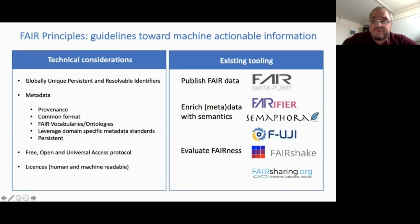But there are other tools developed in different contexts, like the Verifier, Semaphora, or FAIRifier, that are used for enriching data and metadata with semantics, for instance. And there are several tools now coming for evaluating the fairness of data, such as F-UJI, FAIRshake, and the FAIR Sharing tool.